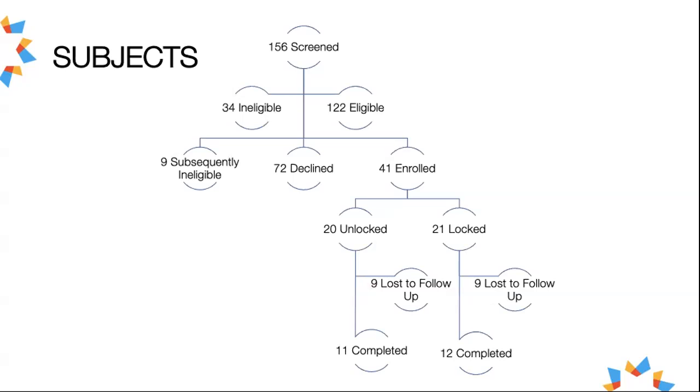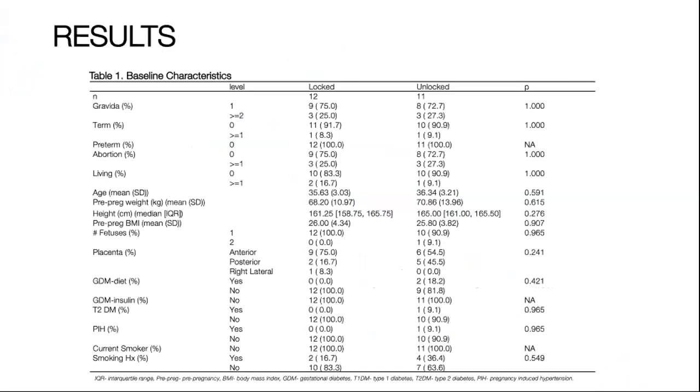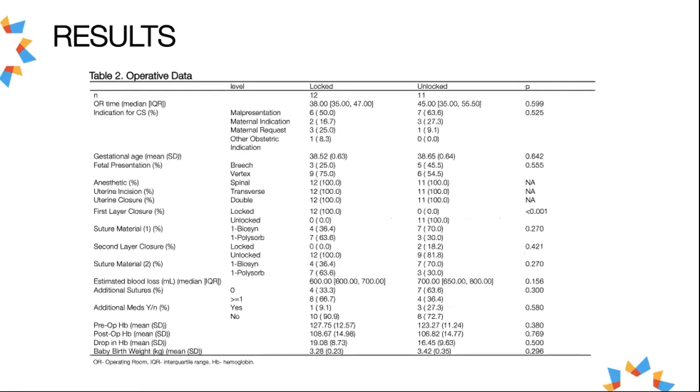150 subjects were initially screened, with 122 eligible. Of those, 41 were enrolled, with 20 in the unlocked and 21 in the locked group. With a significant loss to follow-up rate for various reasons that I'll address later on, a total of 11 subjects in the unlocked and 12 subjects in the locked group completed the study. Table 1 shows that there are no significant differences between the groups.